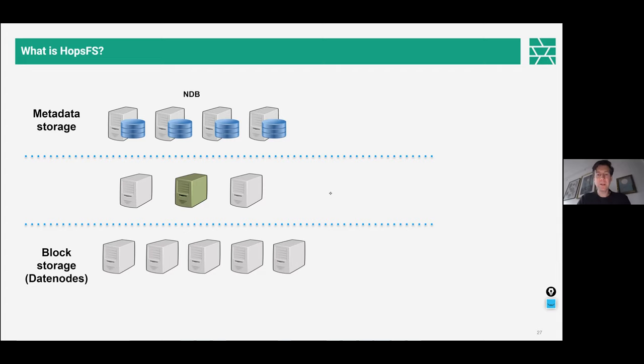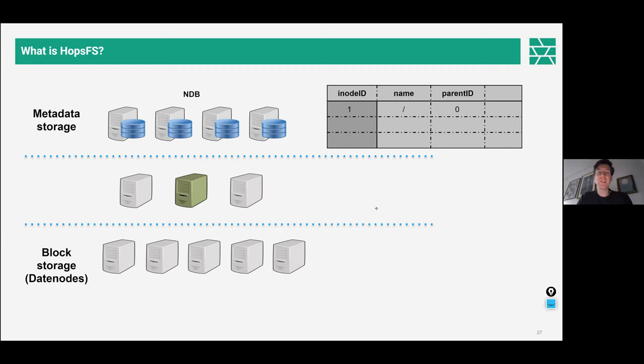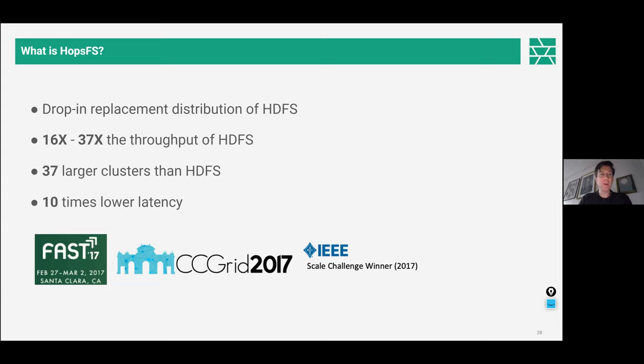We're now storing the metadata in tables, because that's what NDB is. So if I store a file like the root folder of my file system, it has an inode ID, it has a parent, and it gets created. Then when we create our images directory, it creates another inode ID in a table in our metadata layer. And when we write the file, it writes the file as another inode. As we know, inodes are both directories and files. And the blocks for that file get stored in the data nodes, the same as before.